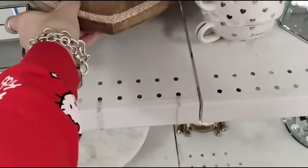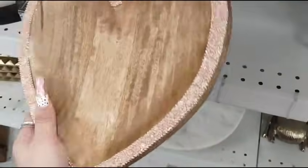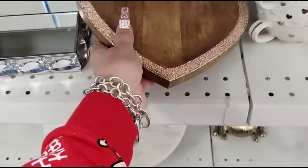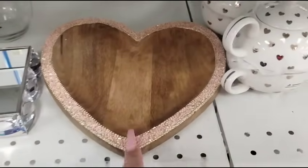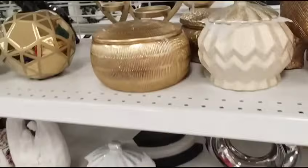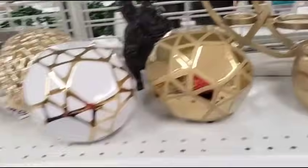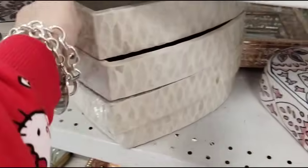Another beautiful heart table decor. It gives you a trinket tray, $7.99. I like that. And then look, they also have a candle holder, $14.99 with the double hearts. And then this is really beautiful. Look at that.